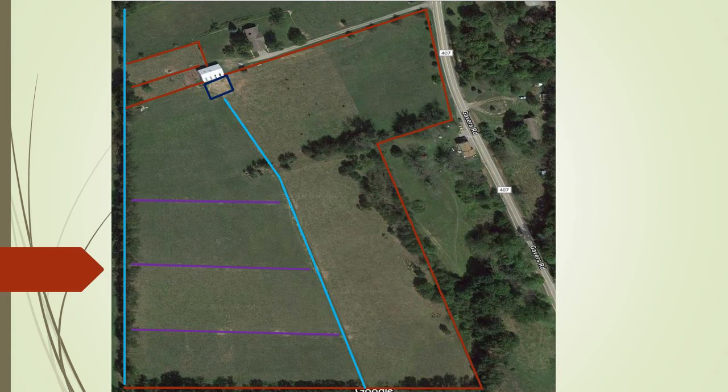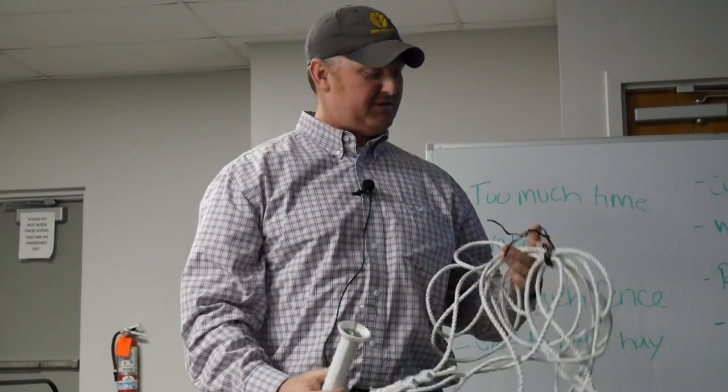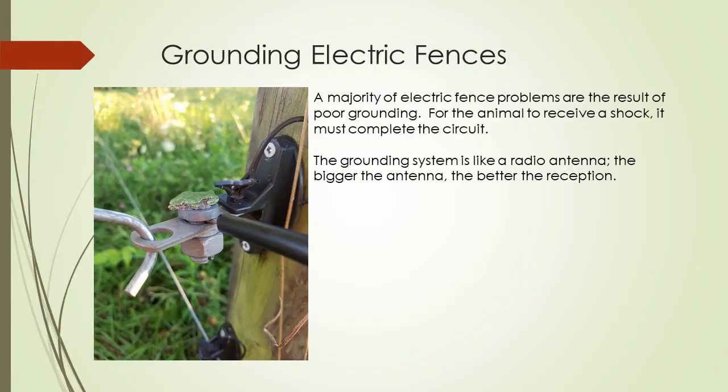Can you go back to that map? One thing I did want to show you guys, or even the frog picture where that frog was on that insulator. So, yeah, there you go.